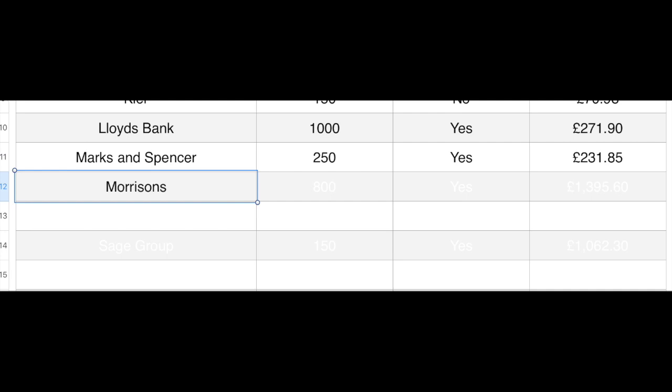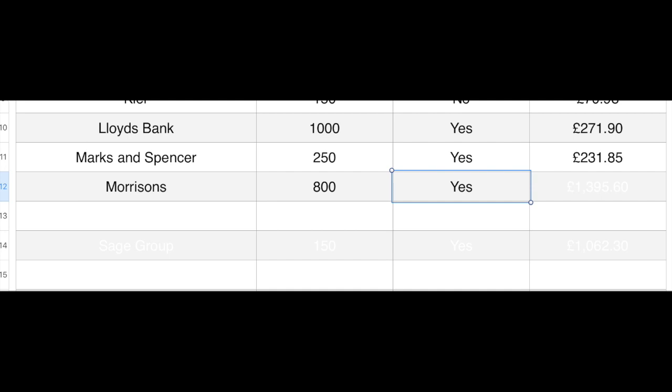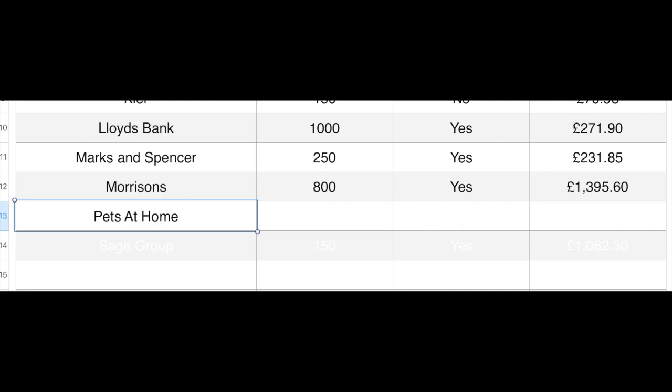The next one is Morrisons. Now I shop at Morrisons every week. It's one of the best supermarkets around here, I think. I have 800 shares in Morrisons at the moment. They do pay a dividend. It's due this month actually, and at the moment the current value of those is £1,395.60.